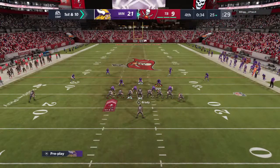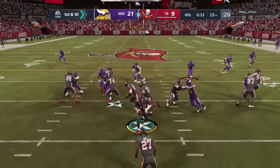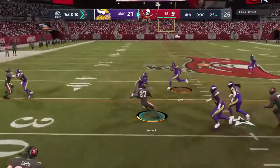I can't believe they even let you play. Right there. 54.